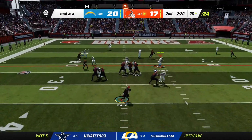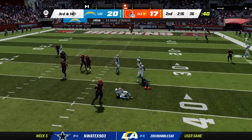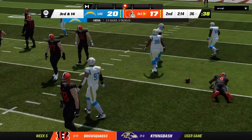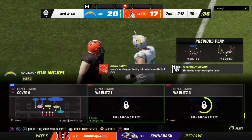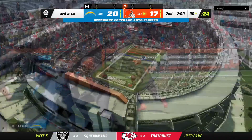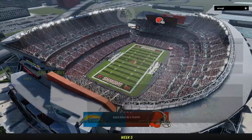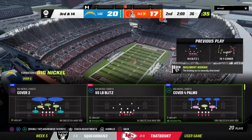Now a play fake, and it's Watson. And he can't get rid of it. He's taken down. Joey Bosa in there to get him, and that is sack number 6 now for him on the year. Well, someone's closing in on the league lead in sacks. He came into the game in the top 5. Now you add 2 more to his total.